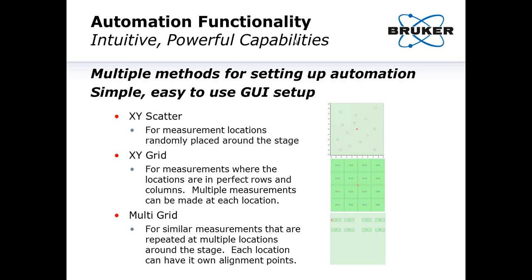You can see the first one is XY scatter, this first bullet, where you have measurement locations randomly around on the stage. If you had several different parts with irregular shapes or different geometries and you needed to put them on the stage and check the roughness or another feature, like a step height, you could do this. You can have XY grid, where you have a known spacing with perfect rows and columns, and you make the measurement at each location, generally set up at the center of these locations. Or you can do what we call a multi-grid setup, where you have similar measurements repeated at many locations on the stage, or different measurements altogether in different subregions on the stage. These are really simple, straightforward ways of setting up automation that I will go into in a little more detail in the next few slides.